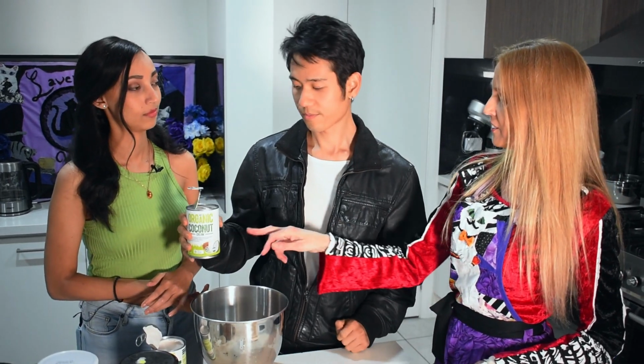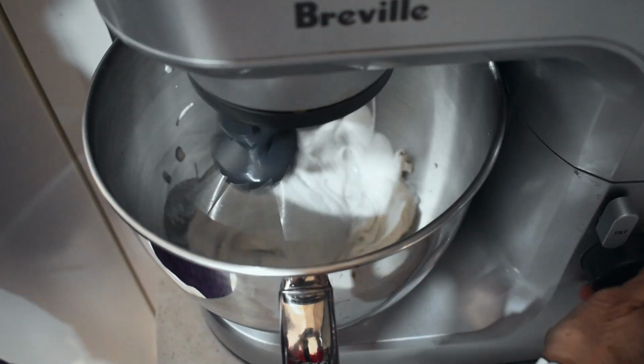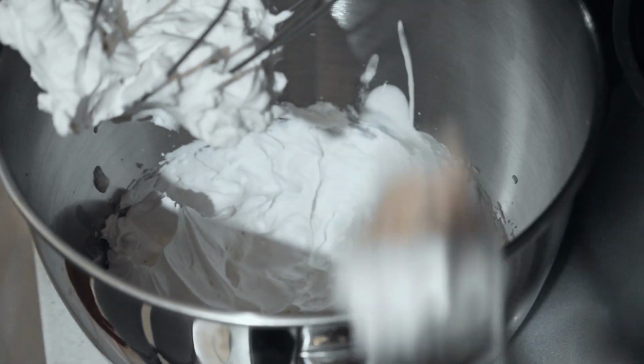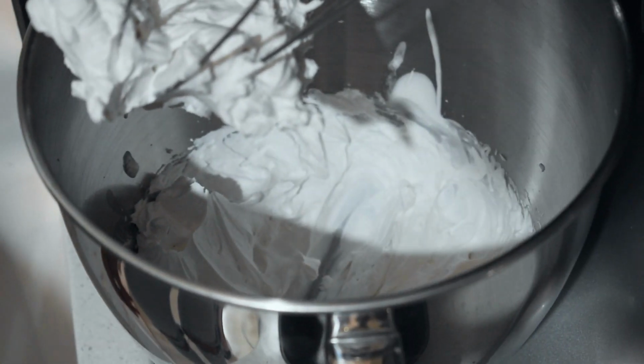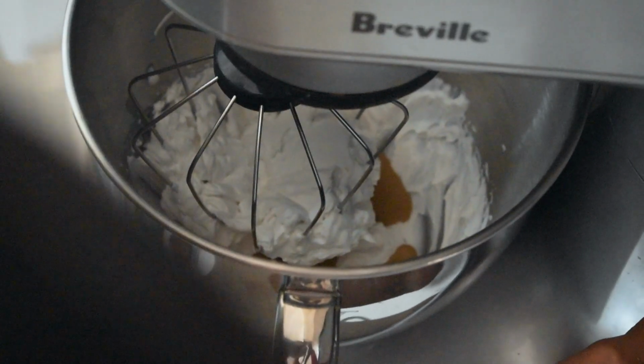For our decoration and finishing the cake, we're going to whip some coconut cream. These tins have been in the fridge overnight. So the creamy part will be on the top and the water will be on the bottom. So we only want the creamy part. Now we're just going to whip that. So that's whipped. We're going to put a bit aside in a bowl, so we've got a bit of plain cream. Now we're going to put some of the Dulce de Leche into the coconut cream, and whip that in.